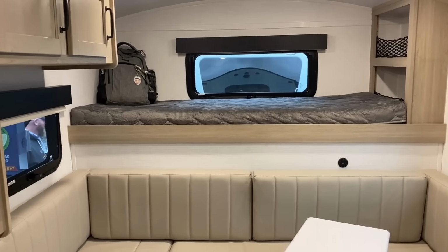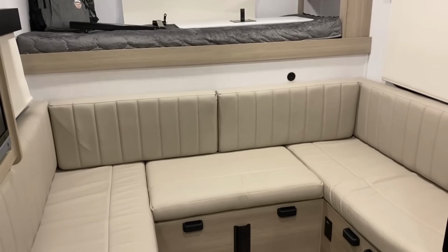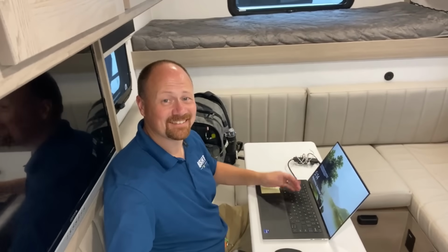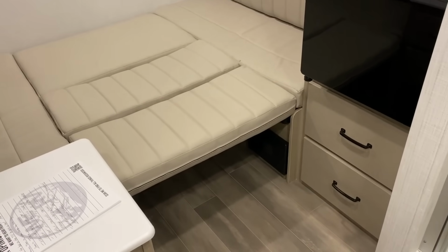Now, for privacy's sake, you do have blackout roller shades in this, and you see how, again, the lower thing can kind of convert open to just like a big wide open lounge, or you could use it like a, what do I want to say there? Like a big giant bed, obviously.